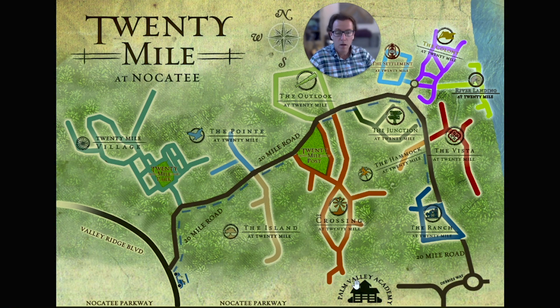So, with a quick overview right here, there are 2 entrances into 20 Mile through Valley Ridge Boulevard, and then the main entrance here off of Nocatee Parkway. There are 12 neighborhoods in 20 Mile. 4 of them are gated. They're not manned. They're electronic gated, and all the neighborhoods here have easy access for golf cart drop off to Palm Valley Academy right here through the crossing.